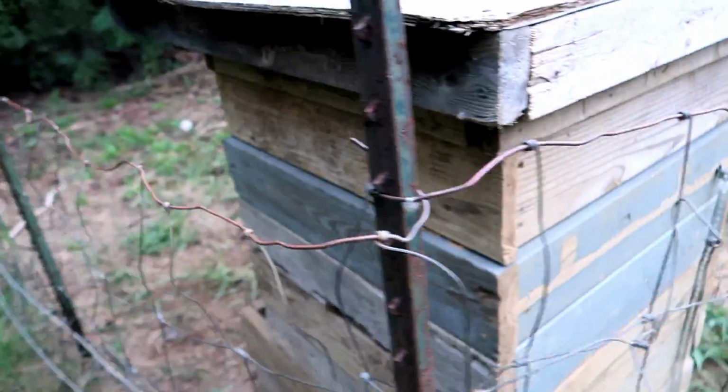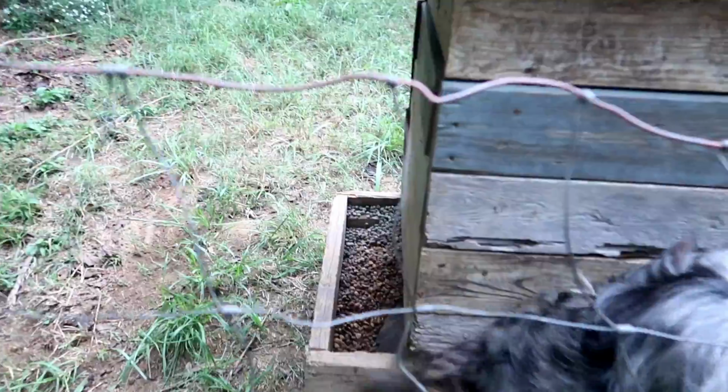And just like we have automatic feeders for the ducks, we also have it for the dogs too. Hey buddy, hey buddy. And the food comes right out there, right at the bottom.